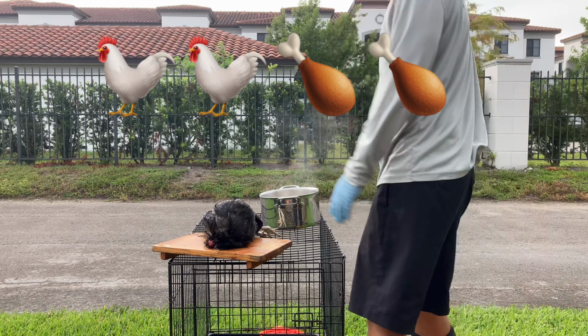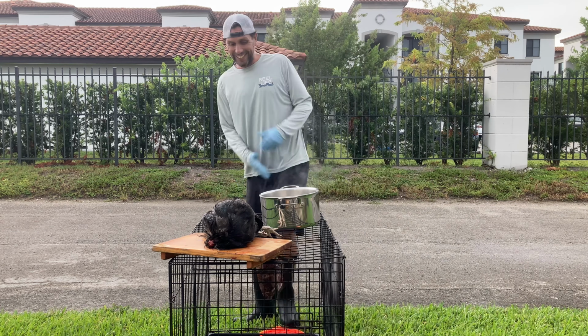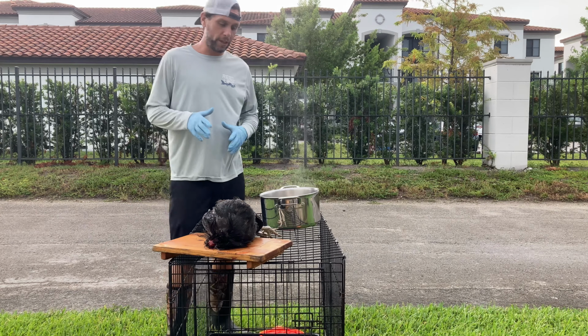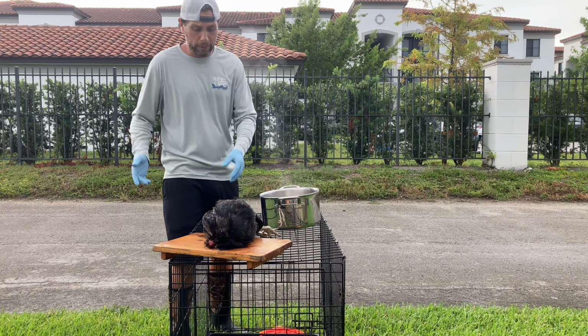What do we have? We have chicken in a pot, man. City boy going country. We at it. I can't believe I'm doing this. Got me a chicken today. I watched a YouTube video on how to harvest the meat. I'm going to attempt to do it. Let's see if I do good or bad.